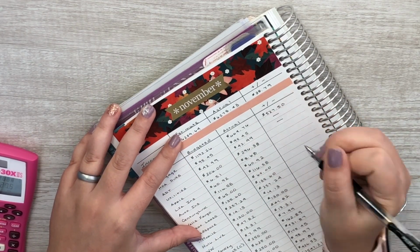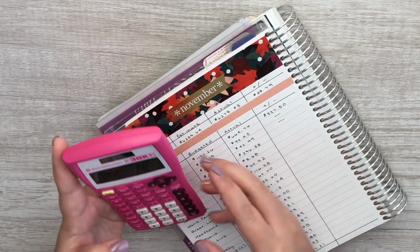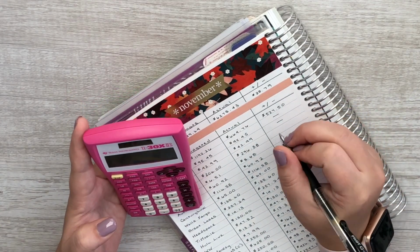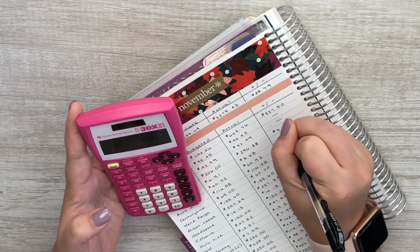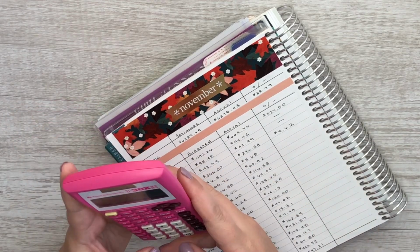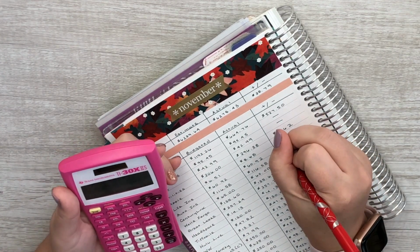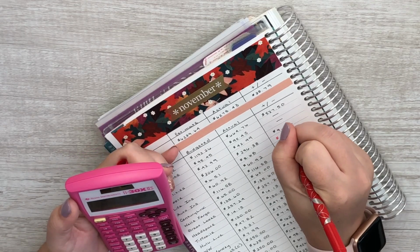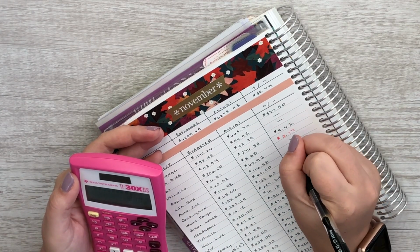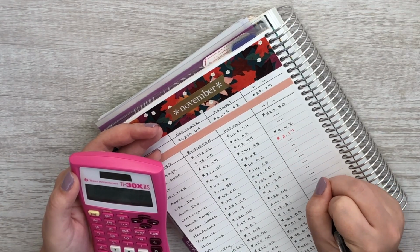We were under here, 306 minus 296.38, by $9.62. Then we were over here by $2.17. Then even here, even there, even there, even there, even there.